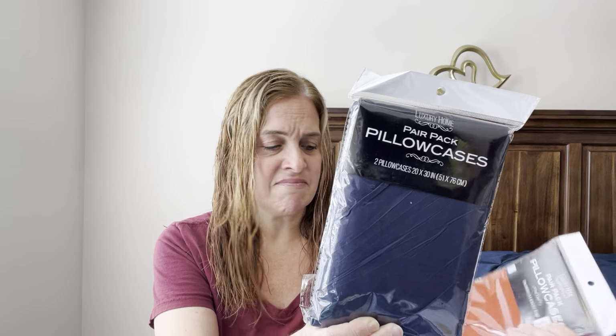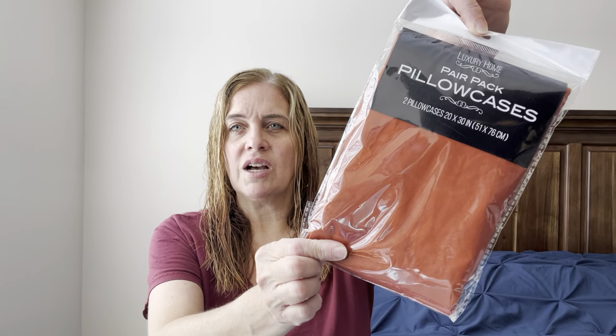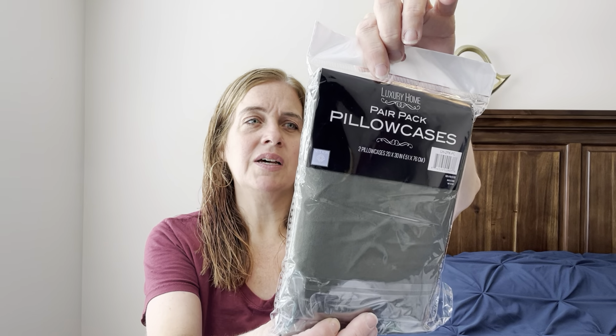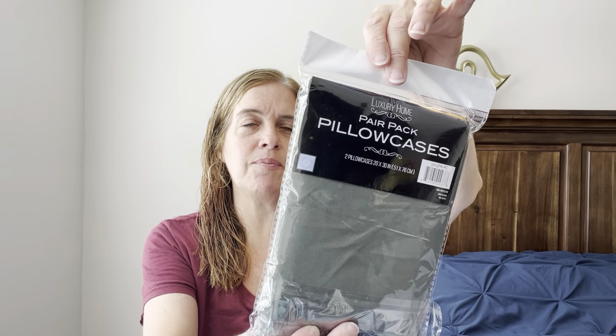So let's just start with a random bag because today is going to be random. I found the 2-pack pillowcases at my store. These have been showcased in other people's videos for a couple weeks now, but my store just snagged them up. So I just found those. I got blue, and then these are 20 by 30 inches, and these are like a burnt orange color. Sorry about the lighting today. I don't have my ring light on. This one is green. They're all the same size, 20 by 30 inches, and they're by Luxury Home.